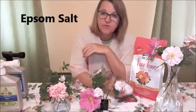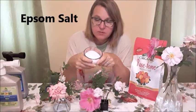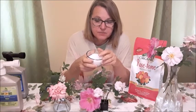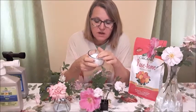Another fertilizer you could use on your roses is Epsom salt. Epsom salt is a natural product, and it's been used for centuries for a variety of different things. You can soak your feet in it. Epsom salt is magnesium sulfate, and magnesium can be a problem, a deficiency. I see it a lot in palm trees and citrus trees. Sulfur is a minor nutrient too.